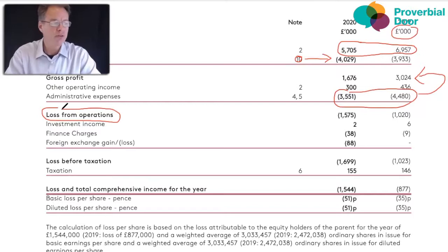So this then starts to become a little bit of a play in terms of, can they turn the corner? Can they hit profitability before either A, they run out of cash, or B, the investors get bored of hearing the same old story and stop throwing money at this company.